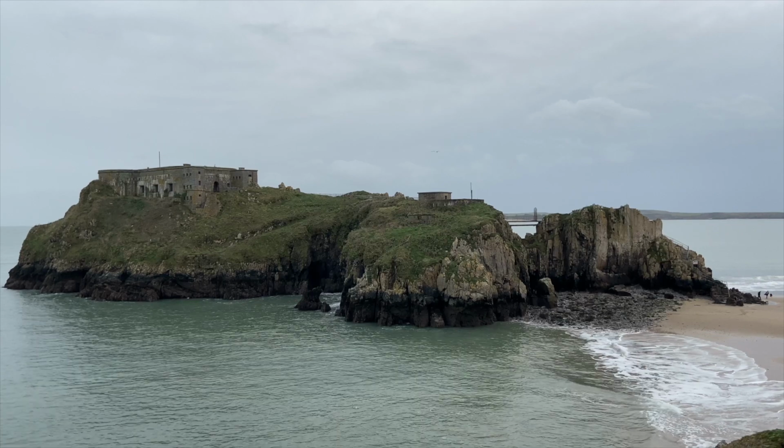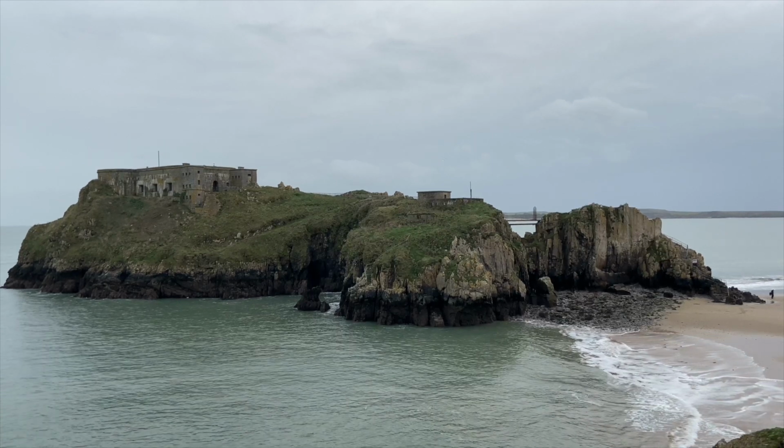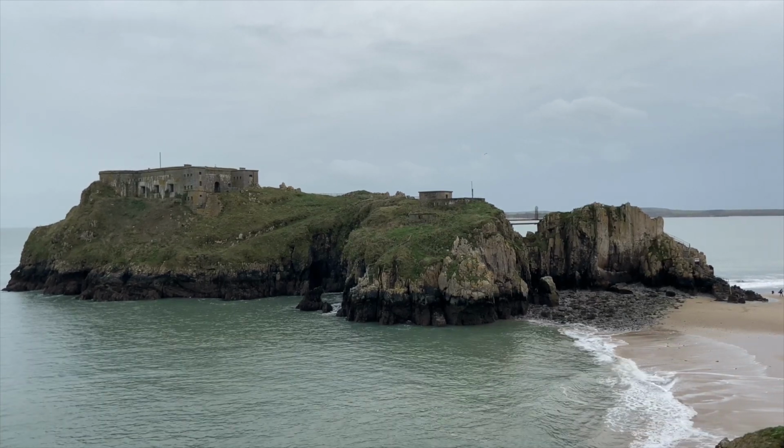So behind us is St. Catherine's Island and St. Catherine's Fort. It was built in 1867, the fort on top. It was built because of a perceived threat from Napoleon III, to defend the area, and the dockyards are not far away. But for me and you, we know that building from the Monkey Island.